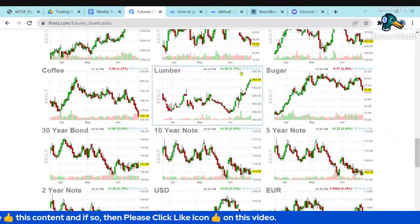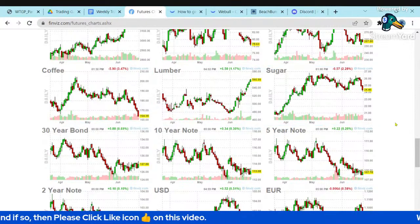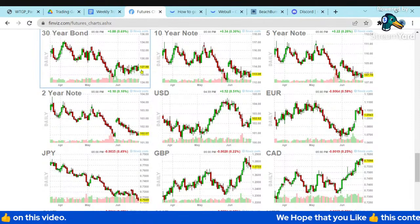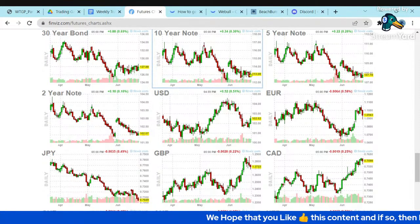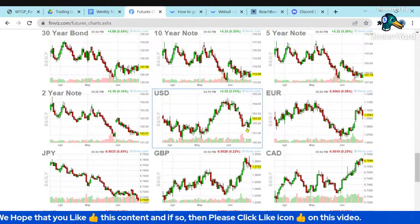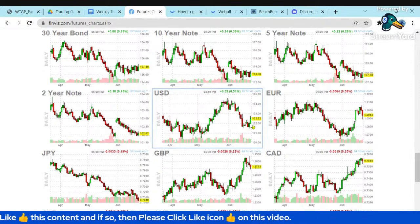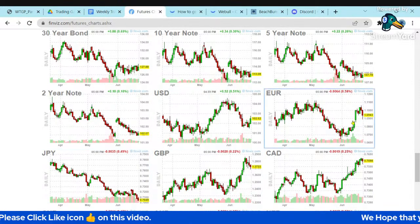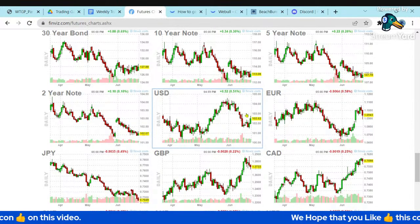Lumber's still running high. Again, you've got the Canadian wildfires. And bonds pretty flat, pretty choppy, not a whole lot of direction. 10 years downtrending, but again, pretty choppy. And we see the dollar was declining down to 101 or so, and then popped up on Friday. So all the other currencies declined conversely to the dollar.